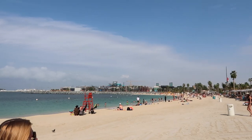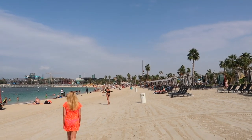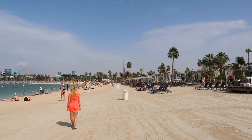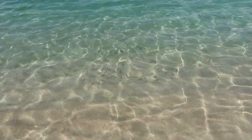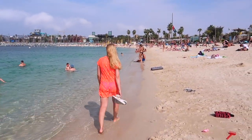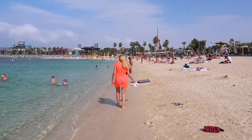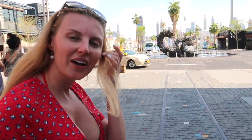If you are looking for adventure, visit the North Beach for all the motorized activities like flyboarding, jet skiing and wake surfing, or head to the South Beach for all the non-motorized rental activities like paddle, water bike and kayaking. How you enjoy your day? It's amazing. We just find out that La Mer Beach is north and south, so we have two beaches. North Beach and South Beach.